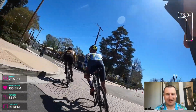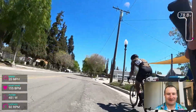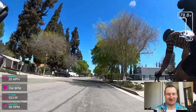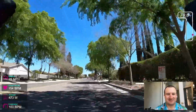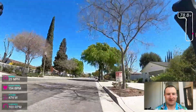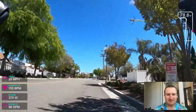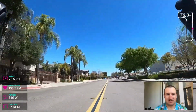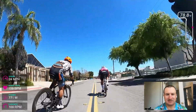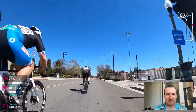I think I end up in the front again here, which is not a good sign if I'm the one trying to bring this back after the effort I just did. I think luckily some other people pull through. I got to punch it again to stay on these guys' wheels. I think this is where the field kind of fell apart a bit.